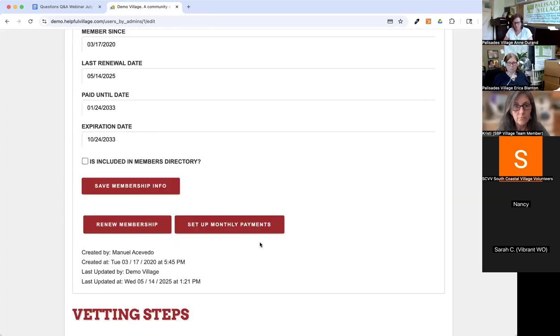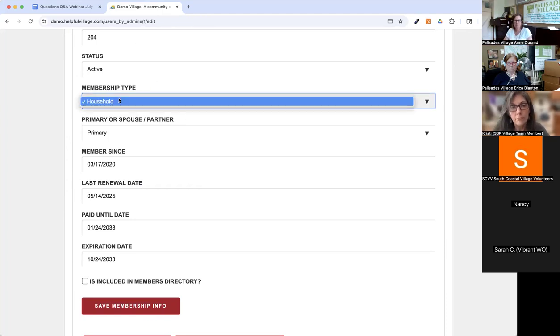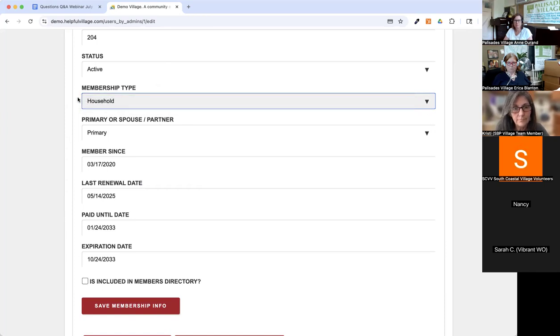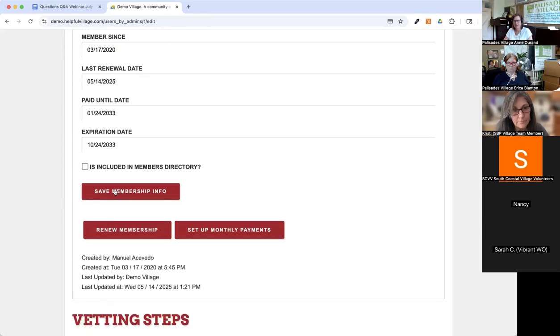Once you stop the monthly payments, the fields here that were frozen become available again. So after stopping the monthly payments, you can change the membership type to something else. And when you change the membership type, you go down, you save the membership information, and then you click on set up monthly payments again. But this button will now apply to the new membership type that you chose.